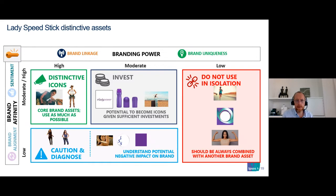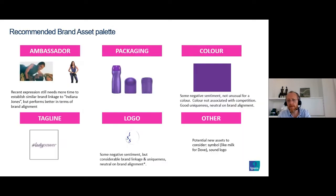Now, when uniqueness is decent enough, we also look at brand alignment. We mostly want to avoid negative associations. So we might put some caution and diagnose, but then we look at the brand linkage. We look at the implicit score. If that one is already above 50, then you end up in the distinctive icon box. If not, then you have the potential, but you're not there yet. So the client needs to continue to invest.